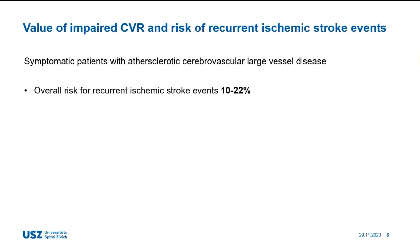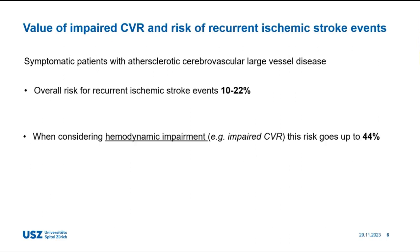And what we know in patients with atherosclerotic cerebrovascular disease is that the overall risk for these patients, so patients with large vessel atherosclerotic disease, the overall stroke risk would be 10 to 22% if you look at the historic and current literature. It's interesting because if you then take the extra parameter of hemodynamic impairment into account on top of this, the risk increases to 44%, so twofold. So it's more and more recognized that we also need a certain imaging modality to really assess hemodynamic impairment in this patient group with stroke.